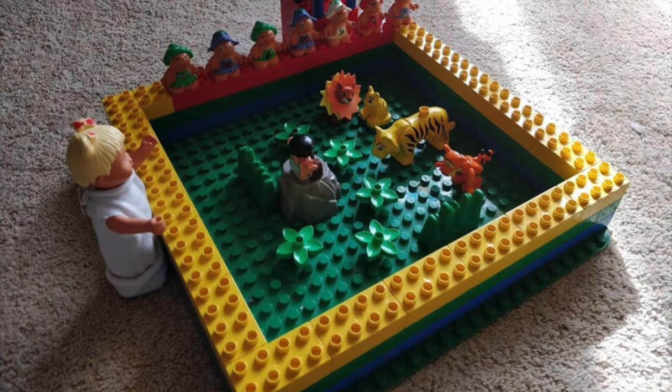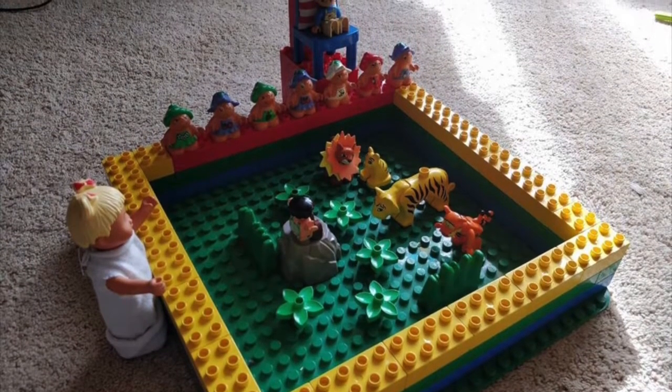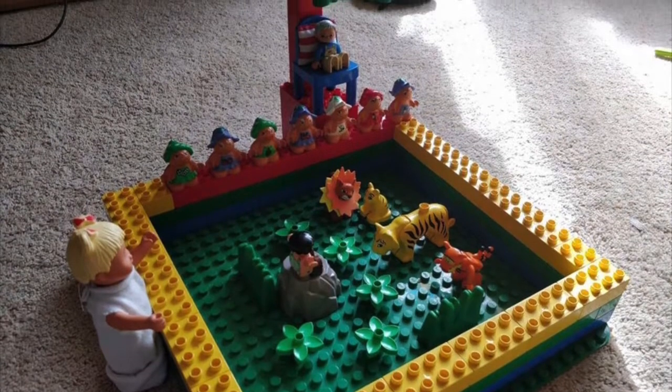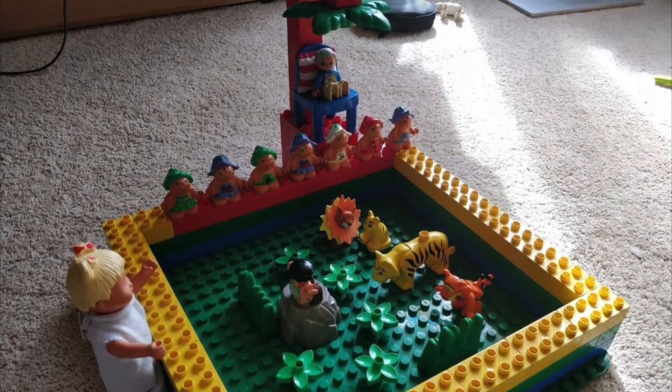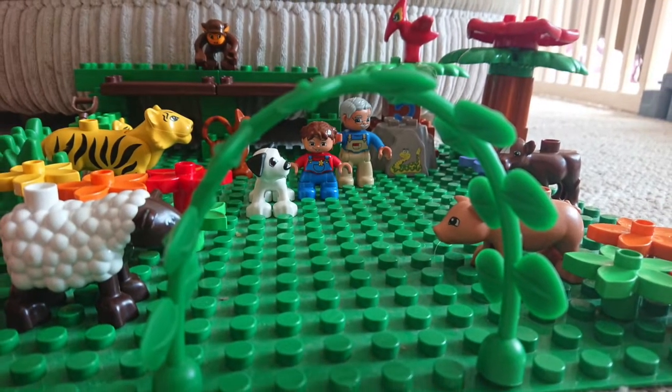Let's dive in with our first category, which is LEGO Tableaus. The Speddings were quick off the block, as it were, with the Duplo, and they've given us Daniel in the lion's den. Though, is it just me, or do those lions look a bit more like tigers? Then they followed it up later in the week with Adam and Eve in the Garden of Eden.